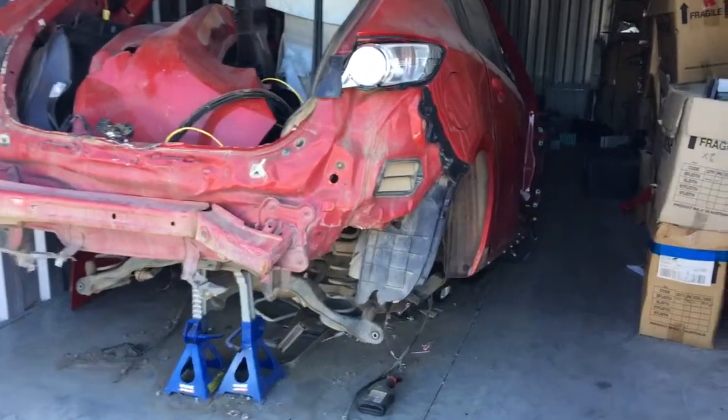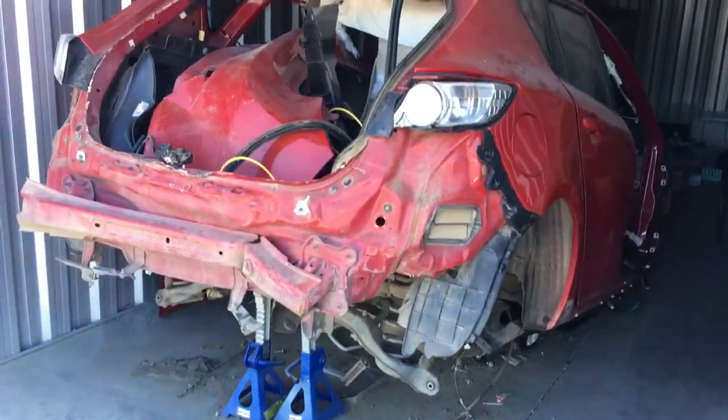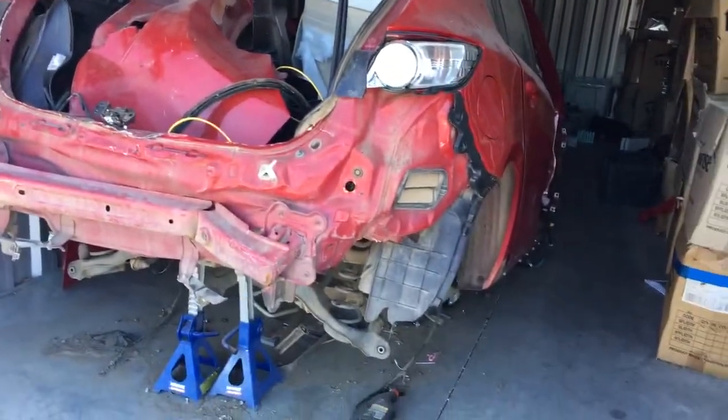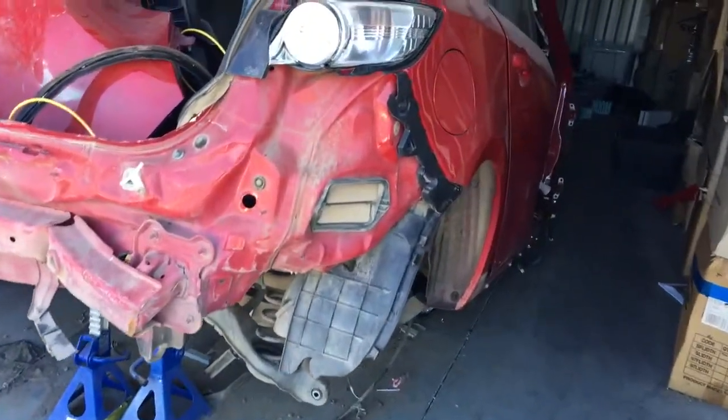Okay, we got a Mazda car here. It's a Mazda 3. It's all been cleared by the police. Check and verify, there is no VIN number at all.